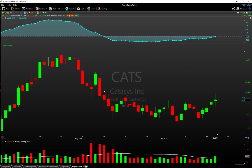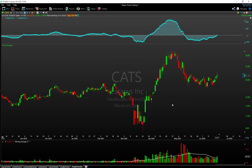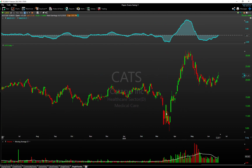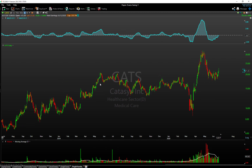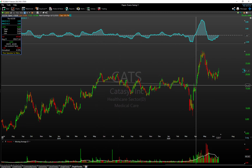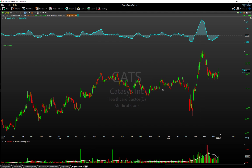Number 3, and this is the first from our watch list, is ticker symbol CATS. This is actually an open position that we've had on, and we did in fact scale some profit in this today. So let's break this down. This particular name is in the healthcare space. If we zoom out, you can see it was really a sleeping giant for some time. It went sideways for a full year, basically moving sideways here.